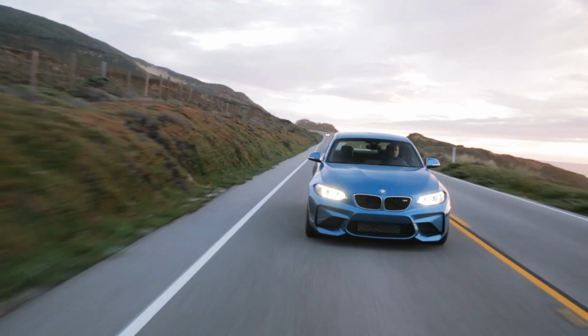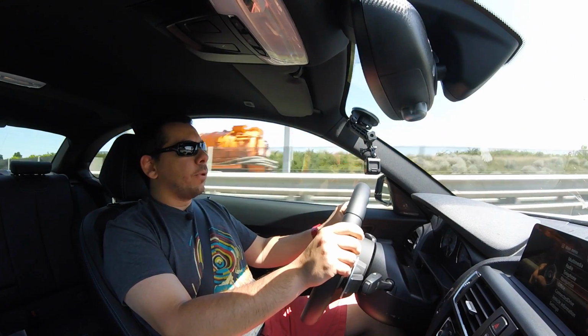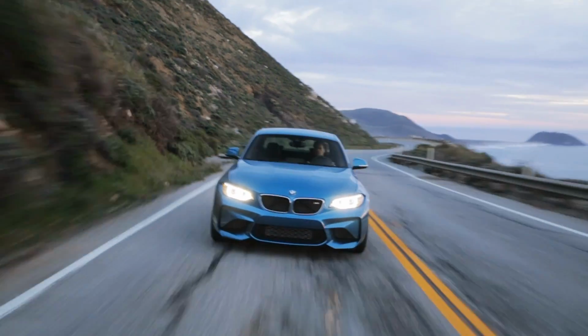Okay, we're in the BMW M2 on the motorway. Yeah, not very exciting, not what I expected, but I hope there will be some country roads as well. So what can I tell you about how this car drives on open road?